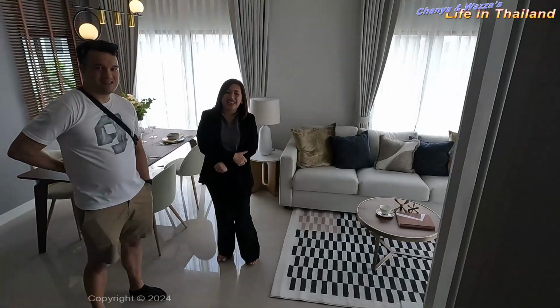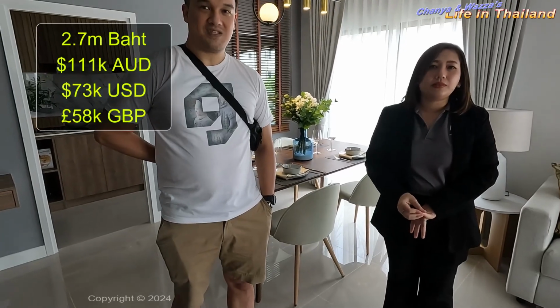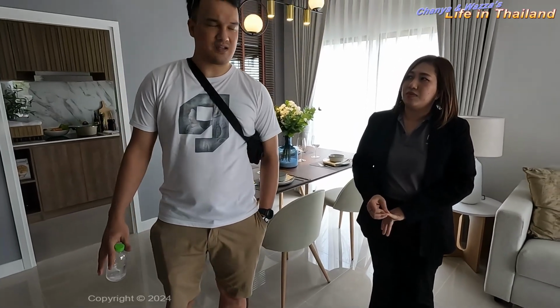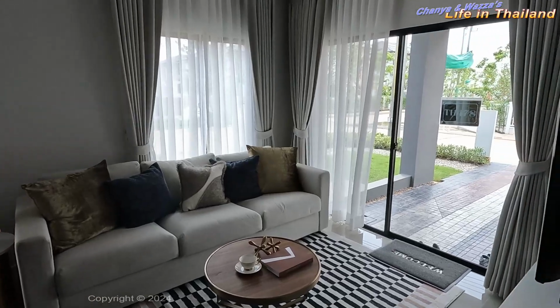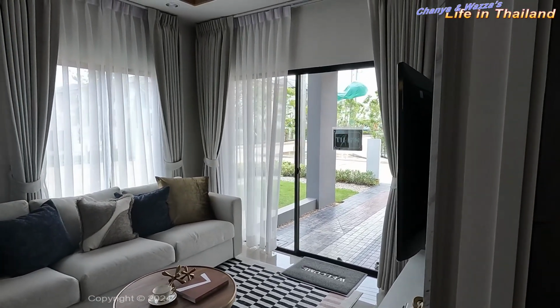Not bad. So this one is 2.7. Just one extra room for a little bit more. And that's the corner block, or this one is on the corner? I see a bit of a double wall, so not this particular block, this is the demonstration one, but the typical one, this 2.7, is a little bit more expensive for the side. Yeah, it always is. It's amazing what you pay for land per wah these days.